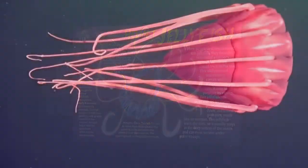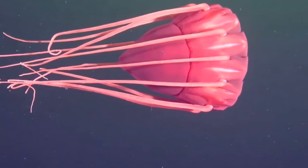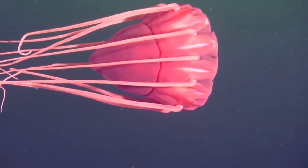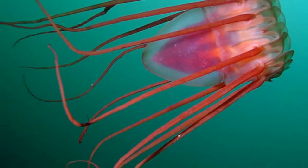Number 3. Helmet jellyfish. Instead of trailing long, thread-like stinging tentacles behind its swimming bell, the helmet jellyfish, Periphylla, has thicker, stiffer tentacles it holds out in front of it as it swims. These capture small fish and swing them back into its digestive cavity.